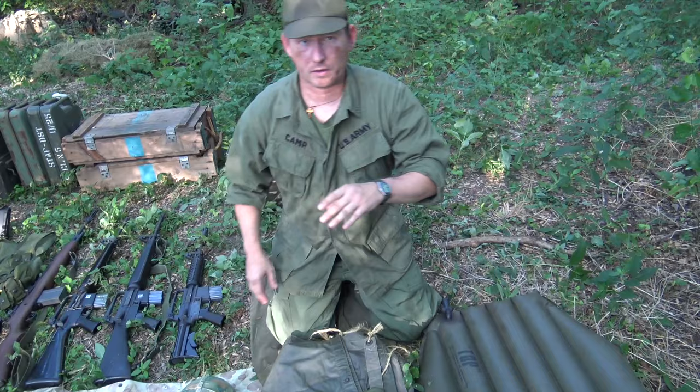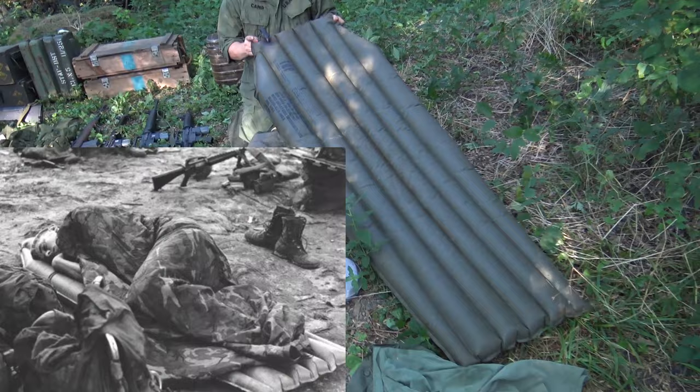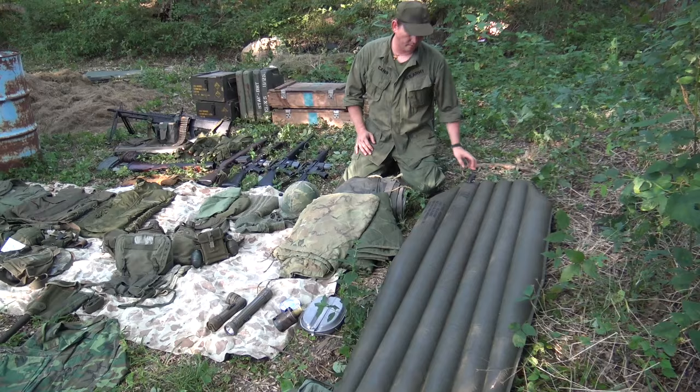So if you're out in the field in a really rough area, you see guys, I believe this is something that went from unit to unit too, they'll have this, the pneumatic air mattress, AKA the rubber bitch. Blow this thing up. It'll hold air for about half the night before it leaks out. I don't know, this one actually holds air good for me. But it's just a big inflatable floaty.